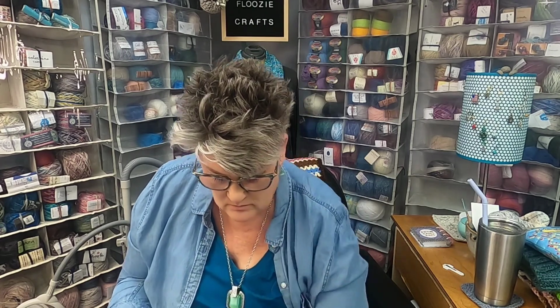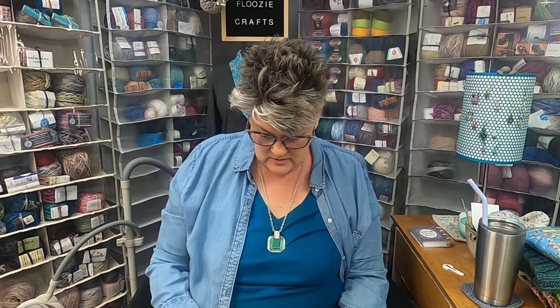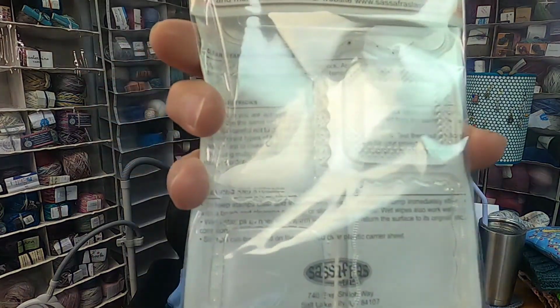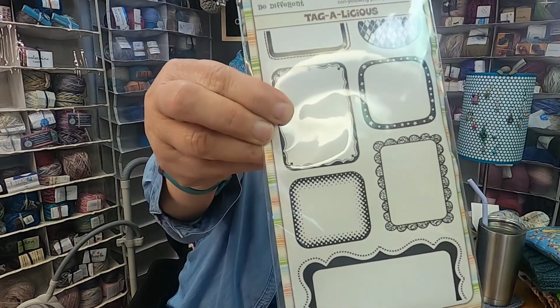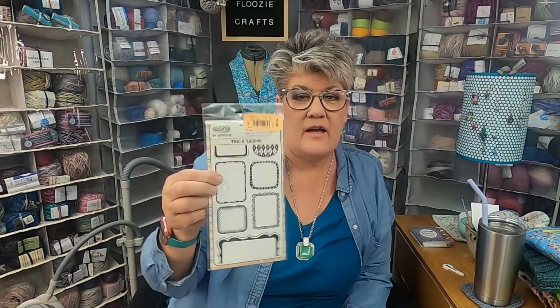I laid this on the floor, guys. Then I've got these stamps, which are called Tagalicious, and they were 99 cents, and they are the acrylic plastic clear stamps. But this is what they are. They're tags. And these would be great to make boxes in my planner also.